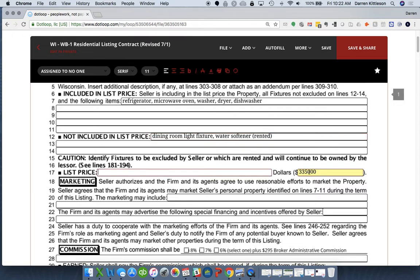List price, it did autofill the 335 here, but it doesn't autofill the spelled out, and it's really good to do that so that you're certain that you've got the price right. So 300,000. 335,000, right? You see, I don't do this every day. There we go. 335,000 and zero. Just like a check. So 335,000. There we go.